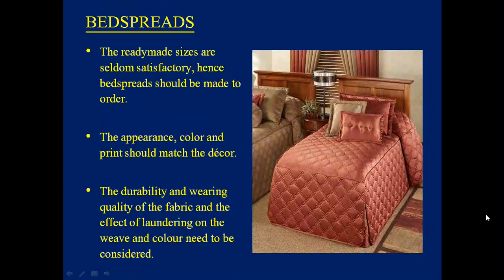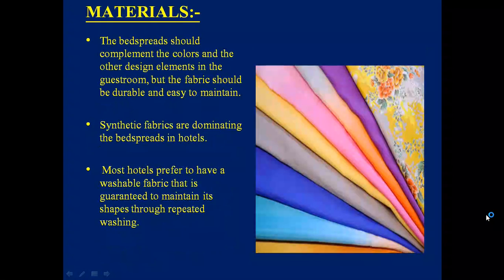Then bedspread. Bedspreads are needed because ready-made sizes are seldom satisfactory, and you can cover your whole bed with the help of a bedspread. The durability and wearing quality of the fabric and the effect of laundering on the view and the color need to be considered. So as far as bedspreads are concerned, again you have to see the same things: construction of the bedspread, then color of the bedspread, and the weaving quality, that is called number of threads.